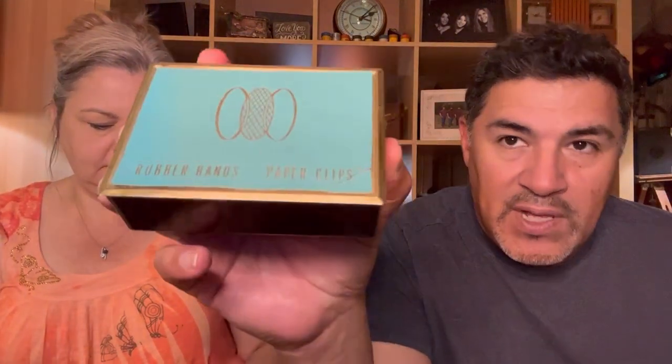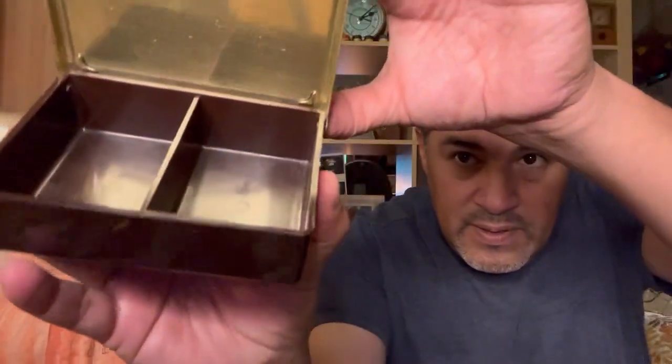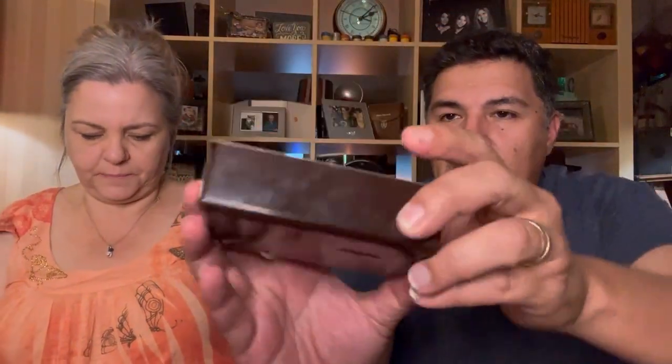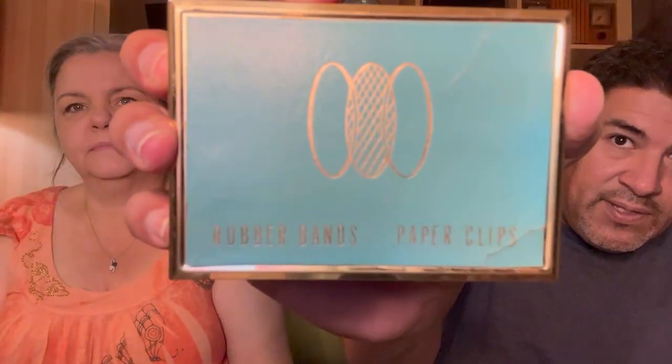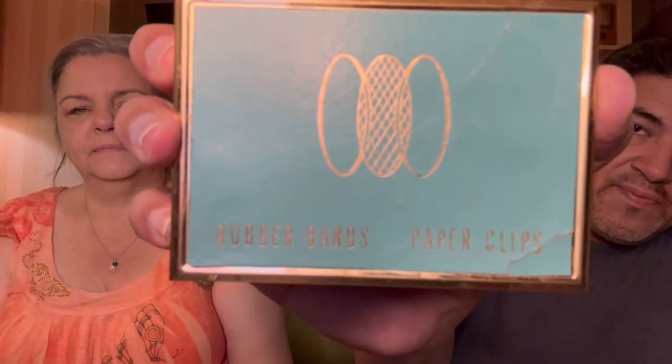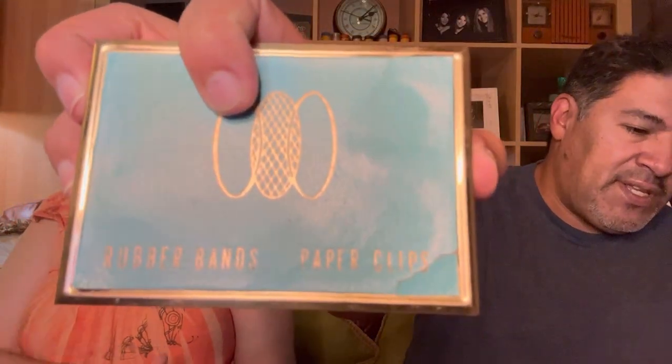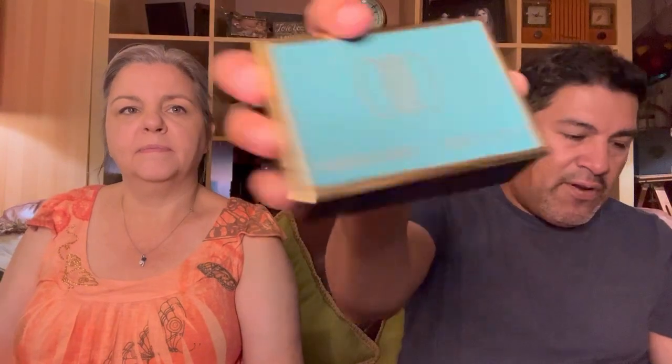Then I found a nice mid-century desk accessory from Tee Line. It's a container with a metal top and a nice brown plastic bottom, to hold your rubber bands and paper clips. Something nice, something different. Maybe it was common in your area. I've never seen one, but I thought it was neat, so I picked it up. It's utilitarian, you can use it for anything.